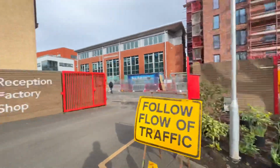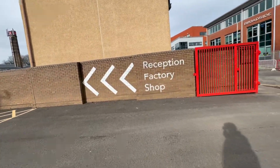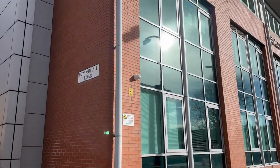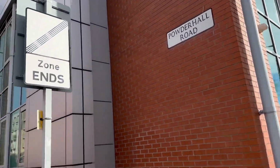We've actually got a reception factory shop here for poppies, and of course somebody had to come out and ask if they could help me, and I had to explain what I was doing. Right, this Powder Hall Road.